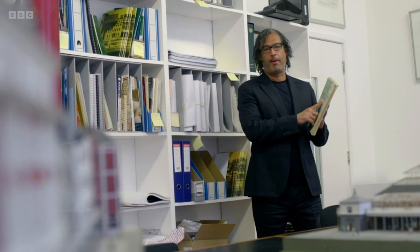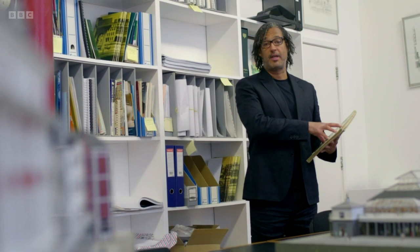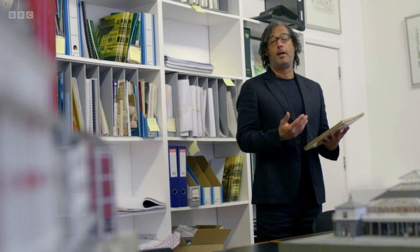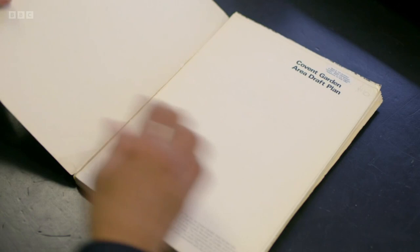This book is published in 1968, and it lays out a plan for the closure of the fruit and vegetable market and the flower market. Now, Covent Garden, by this point, is no longer owned by the Bedford family, but by a consortium of three local authorities. And they've joined forces to make the Piazza, as they would have seen it, fit for the late 20th century.